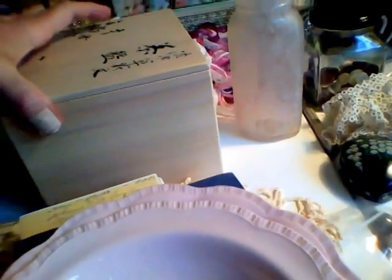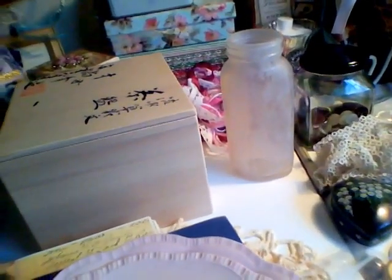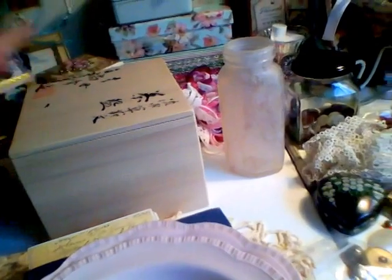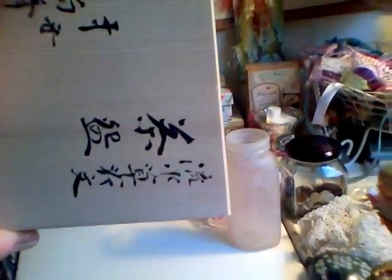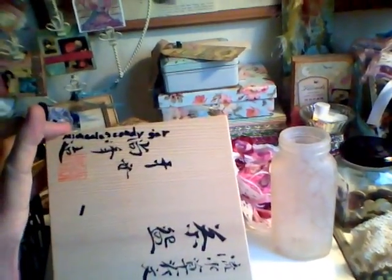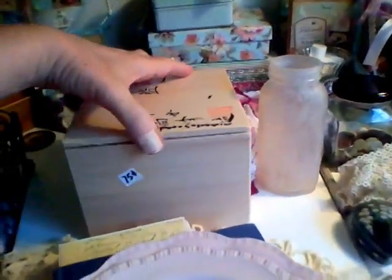One of the things I got was, because I had done the little boxes, I'm going to do some more of those. I painted that one a gold color. I had seen this box, which was bigger. It has some Asian Oriental writing on it, but it says Michael's Candy Jar on the top. So I got that for 75 cents.